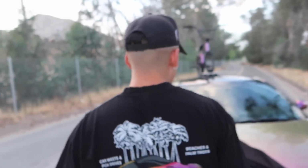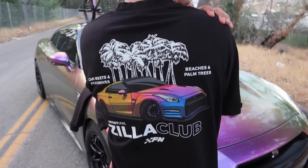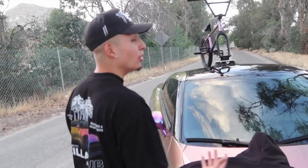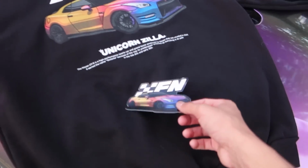This design's a little different. We got the palm trees. It's actually bringing it back from the E92 vibe. A little bit different, so you guys can cop both if you want, the hoodie and the t-shirt. The fronts of both are the same, a clean little FN in the front that matches the car. I hope you guys like the merch. I hope you guys like the wrap.